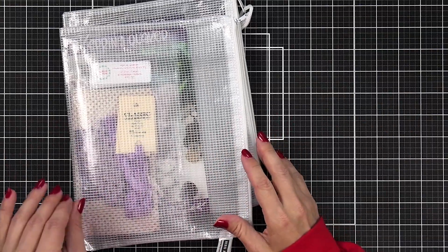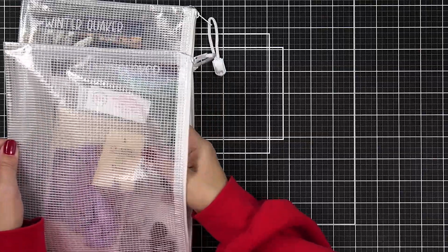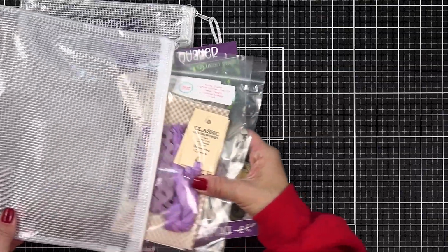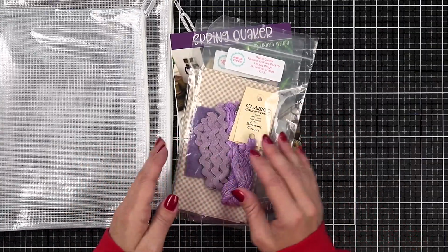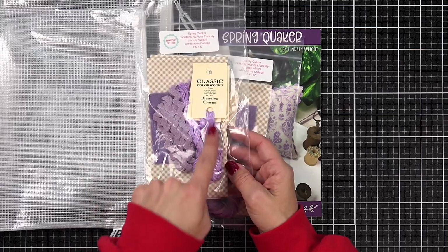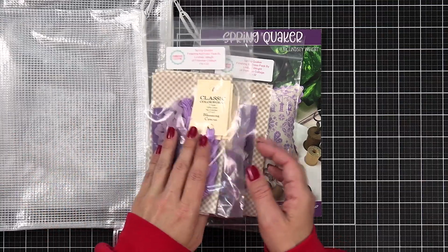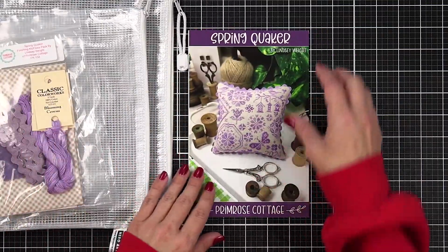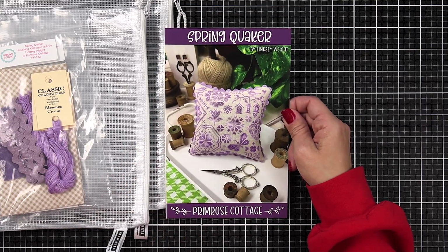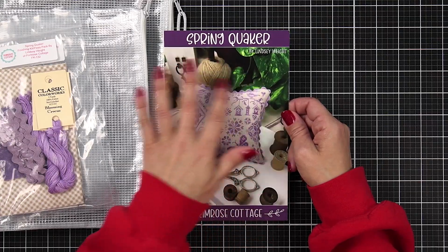Okay, so some newer things that I wanted to share with you that I already have in bags so that it's ready to go, because a lot of these from Primrose Cottage you can pick up kits for. So they have their finishing kits. I ordered two, but it comes with the thread and then also the backing and everything to finish it off into a pillow. This one happens to be the Spring Quaker, so it's beautiful purples. I thought that was really nice. And I also know that I love stitching this style.